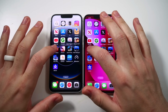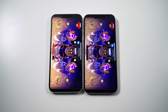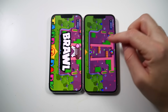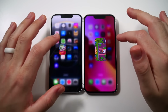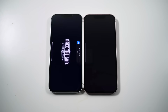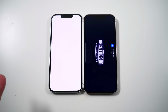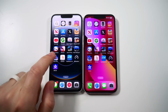Let's go into Brawl Stars. And you'll see that A18 flying over there. And you'll see over there that A15, decent, but nothing amazingly quick anymore. We'll swipe up out of there. And we'll go over here to RTS, Race the Sun, and you'll see this is much faster again on the 16E. So yeah, if you are going to be gaming and you don't want to spend a lot for another iPhone, this could be a good option for you.